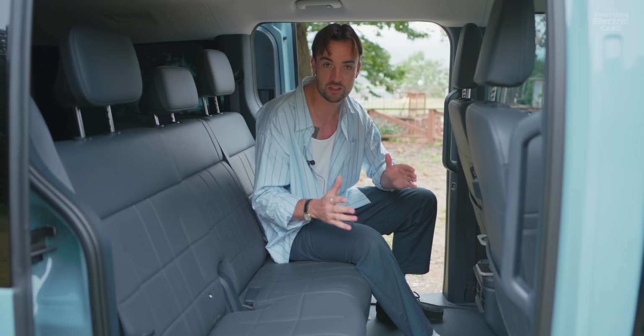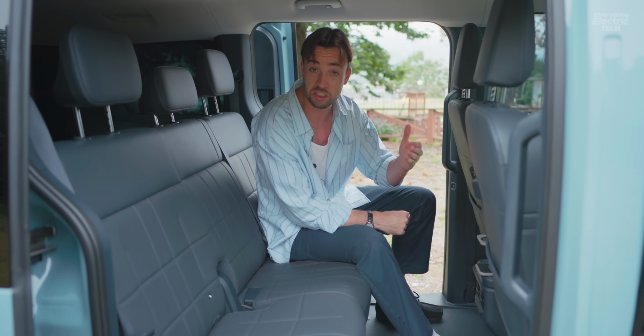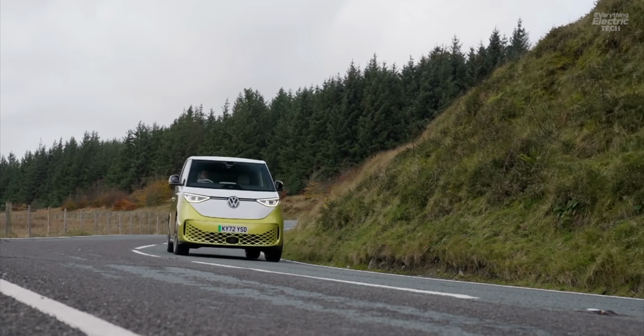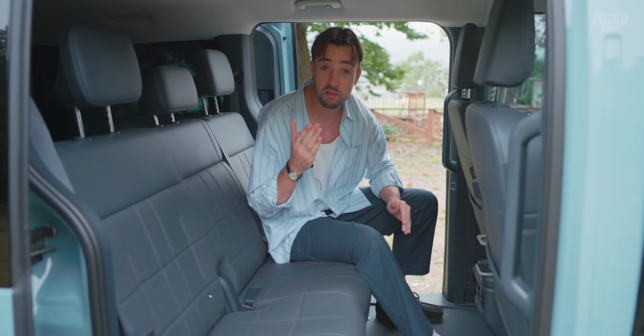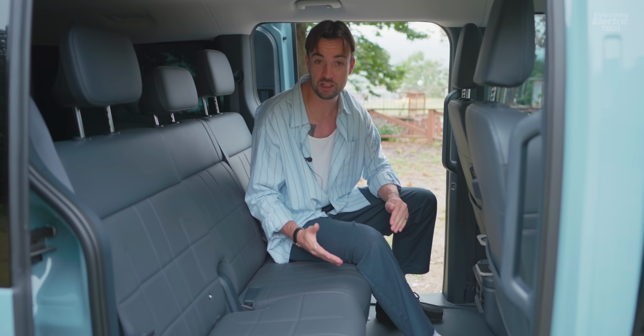For context, a brand new ID Buzz cargo is 40 to 50 grand. A passenger one is 50 to 60. Any way you slice it, this thing is comfortably £10,000 cheaper than its best and closest rival.